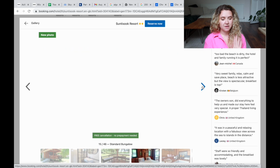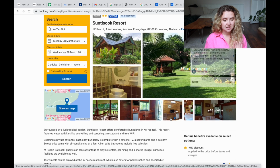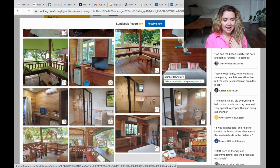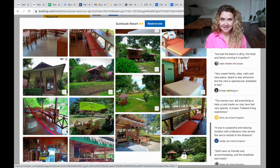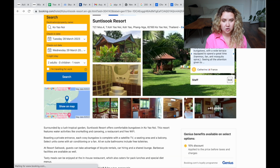First things first, I'm just going to show you some of the accommodation on Ko Yao Noi. So we stayed at 2 different places. First, we stayed in the Suntisuk Resort, and I would highly recommend this place. You get these little bungalows and they're quite basic, but they're very clean. The food there is really good and you are literally on the beach. The beach is just a 2-second walk away.